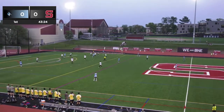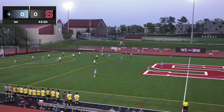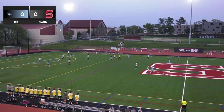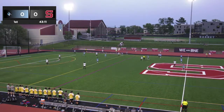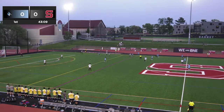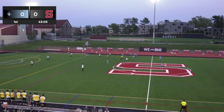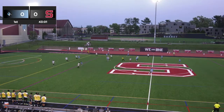Down the far side comes Hopkins with control. That ball goes out of bounds, and it'll go the other way. Hopkins doesn't give up many goals. They don't score a ton of goals, but they give up very few. Only 1 goal given up all season long. Besides that, all shutouts. 5 shutouts. The 1 goal they gave up was one of the ties they had to Lycoming. That was a 1-1 tie back on the 4th of September.